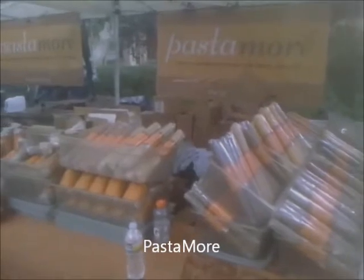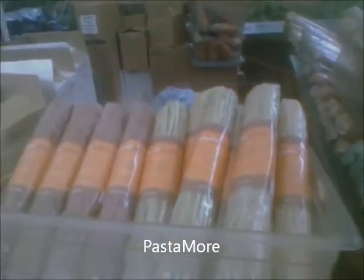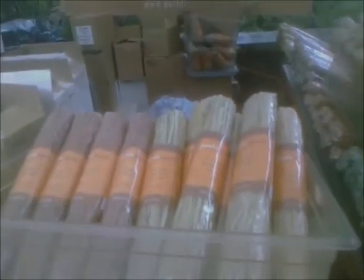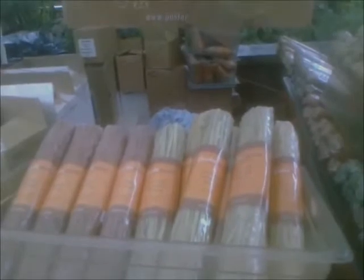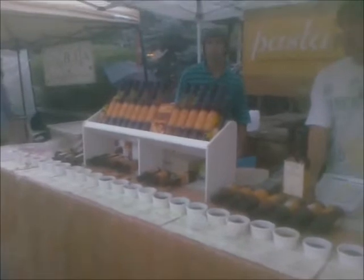All right, here's one vendor. It's called Pasta More, and I guess their claim to fame is they make a line of pastas that have olive oil in it and fresh herbs. And they're here at the Vail Farmers Market. They also make a whole line of dipping sauces as well. So this is a good example of a local vendor getting out of the kitchen and getting onto the consumer's plate directly.